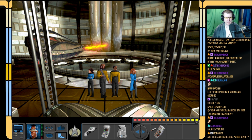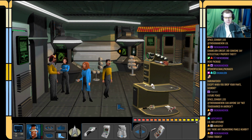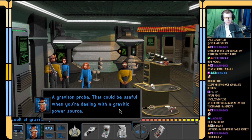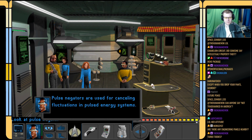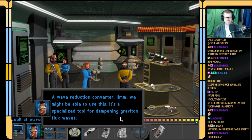So there's a lab over here. I guess we should check that out first. Looks like engineering's hub is to the left, so we can probably find something there. A graviton probe. That could be useful when you're dealing with a gravitic power source. Pulse negators are used for canceling fluctuations in pulsed energy systems. A wave reduction converter. We might be able to use this. It's a specialized tool for dampening graviton flux waves.